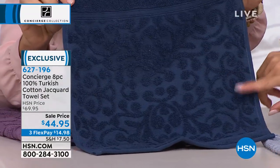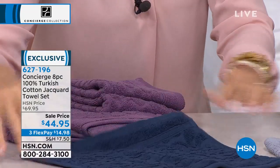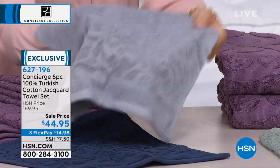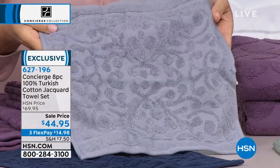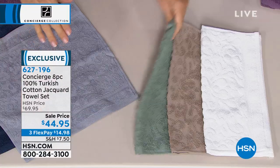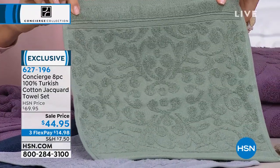I have a gray and white bathroom. This would be so pretty. It's beautiful, right? So there's your navy. I've got to open these up, they're just so pretty. There's the gray. If you really do want to bring in that soft gray, the design really pops on it. And you can layer this with your other towels and it'll just add some interest. Here's that sage green. Another really pretty color.